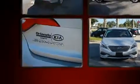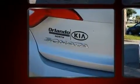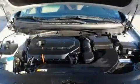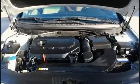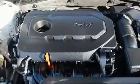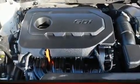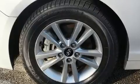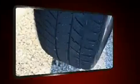Top features include a split folding rear seat, delay-off headlights, one-touch window functionality, a tachometer, speed-sensitive wipers, a trip computer, and power windows. You and your passengers will enjoy the stereo system, which includes a CD player with MP3 capability, steering wheel mounted audio controls, and 6 speakers providing excellent sound throughout the cabin.